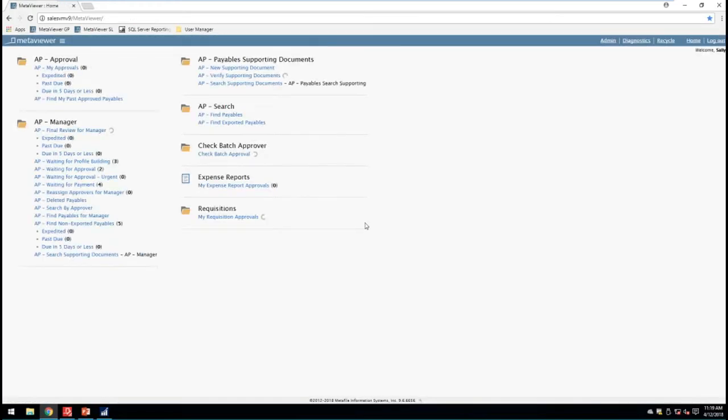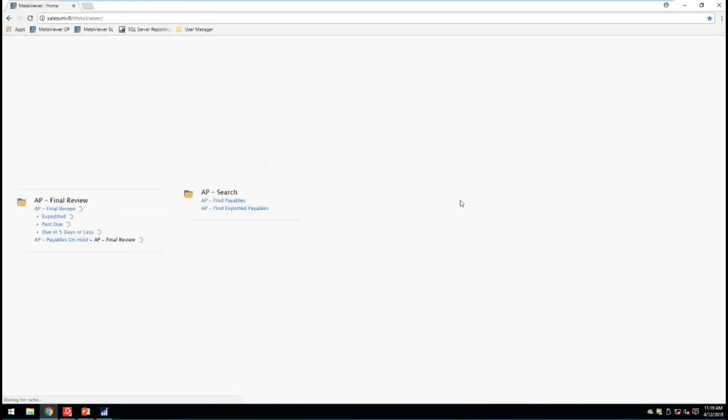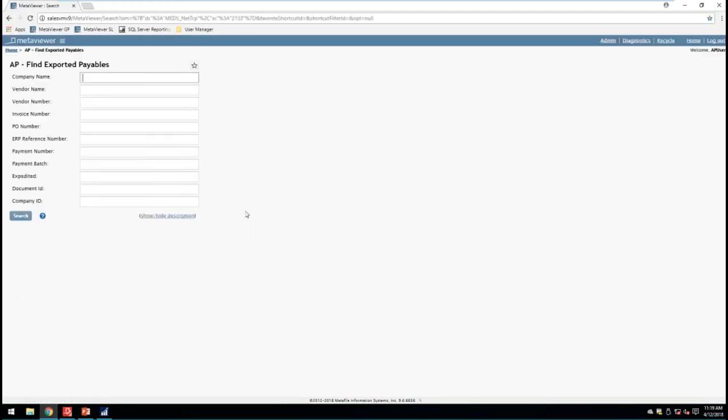Other things, being able to find things instantly. If I were to log back in as this user, I can have searches. So I don't have to dig around in file cabinets or hunt around on whose desk it's in. If I wanted to look for something, I could use a system like MetaViewer to find anything within a second or two. I can be prompted for what I'm looking for. I don't have to remember what file cabinet it's in, what network folder it's in, or anything like that.